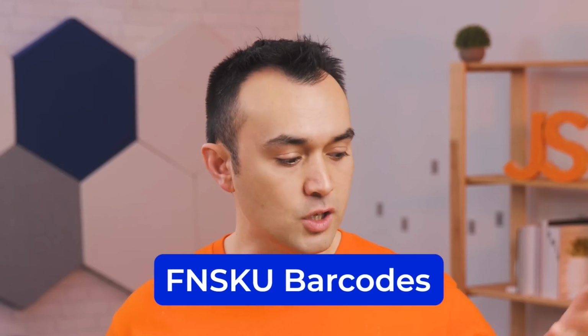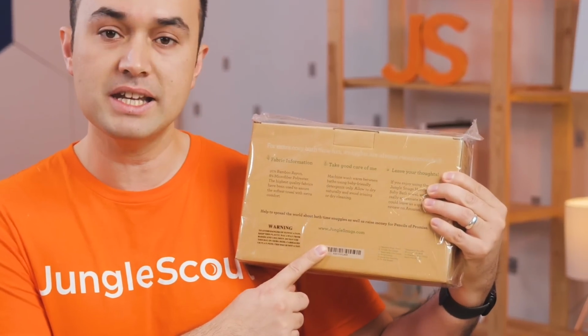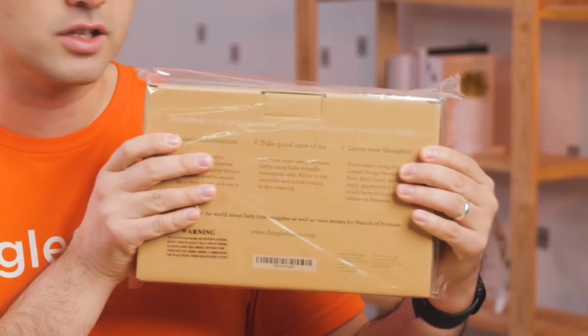When it comes to FNSKU barcodes, it's very similar in that once you've created your listing, it's gonna generate a FNSKU that's gonna be attached to this product for life. As I mentioned, that FNSKU does need to be displayed on the product, but it's gonna be the exact same FNSKU that's on all of your products. So you just print or stick on the same FNSKU onto all units that you're sending into Amazon, whether there's 500, 1,000, etc. So I think it makes sense that if you're creating separate products that you would need separate UPC barcodes in order to create those listings.